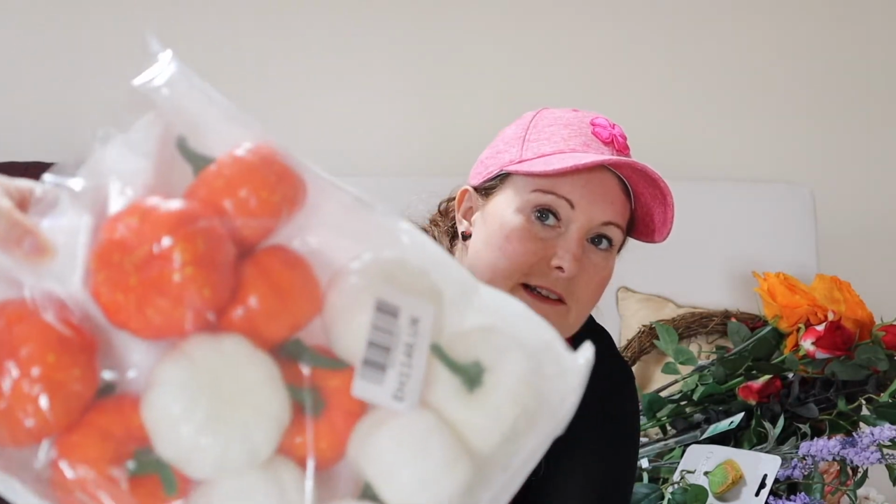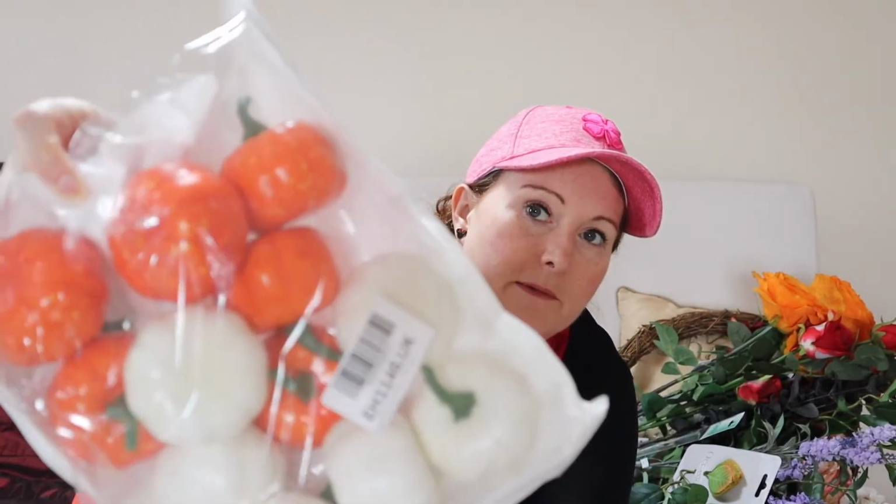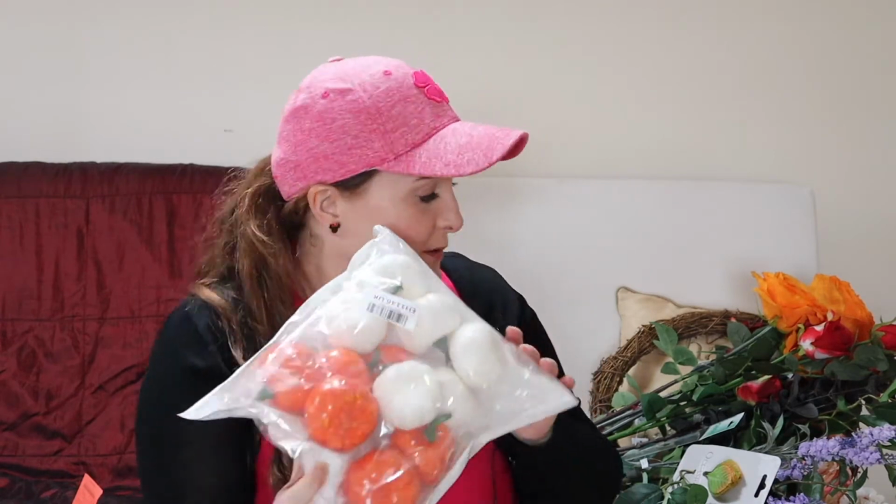I got this bundle of orange and white mini pumpkins. So I think they are going to look fabulous in the wreath, but also any I've got left over I can just use for decor in the house. I'm hoping to create an autumnal coffee station as well, so a couple of these placed on that will look great, I think.